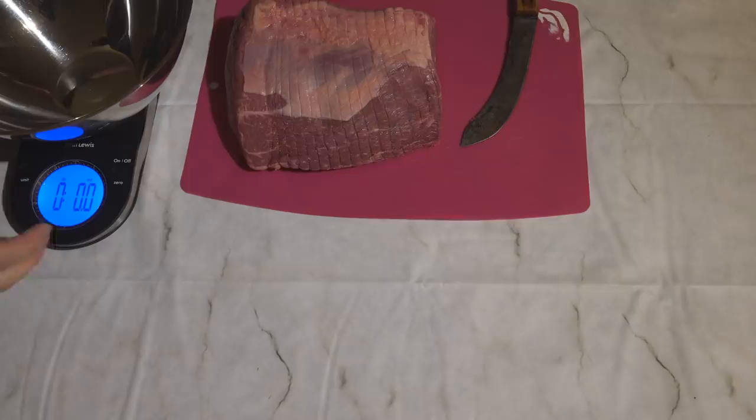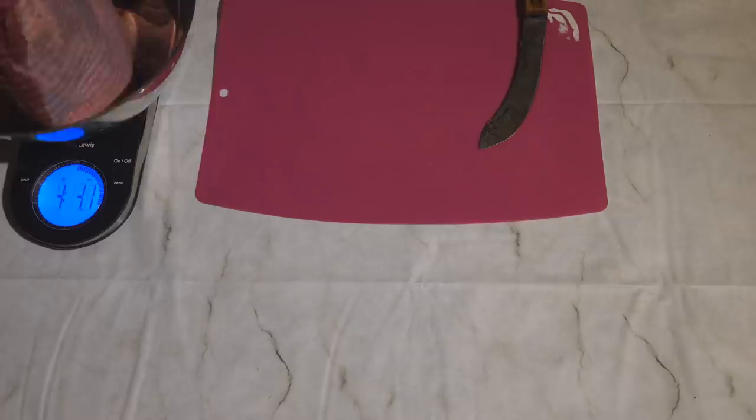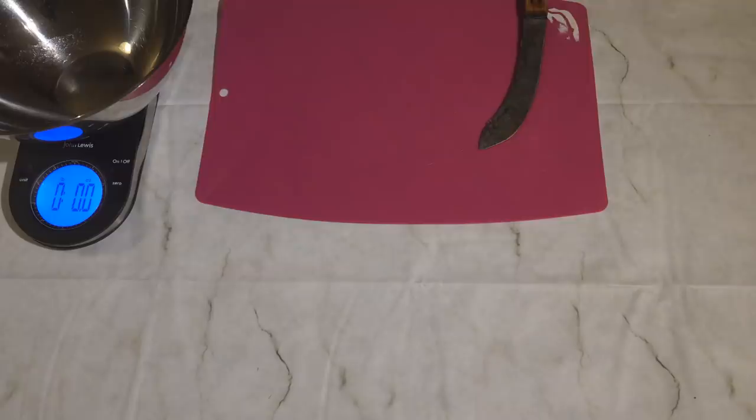Okay, well, we're going to have to wash this scale out anyway, so let's see how much beef we've got left. 4 pounds, 2 ounces. That's not a bad bit of estimation on my part, I'd say. Well, we're going to leave that extra 2 ounces of beef on there because I really can't be bothered to cut more of it off.